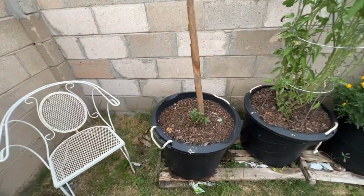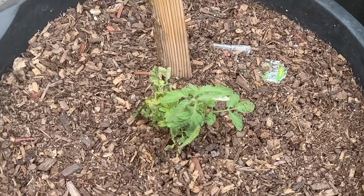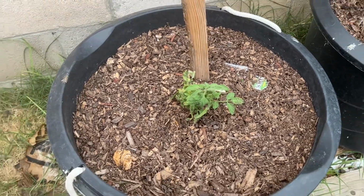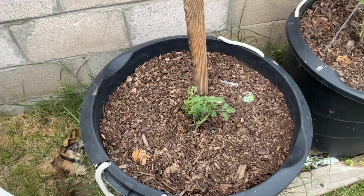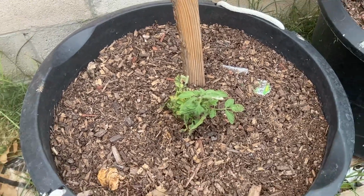And then this one I'm still keeping. It's starting to take. I'm not sure what I'll get. This is actually a lemon boy. And I just want those tomatoes. That's why I'm really giving this thing a chance.